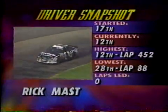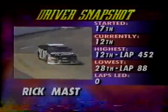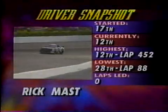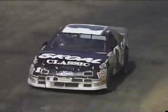Now we see Rick Mast in the Skoal Classic Ford. He's currently running 12th. He's 4 laps down to the leader, Rusty Wallace. A little bit of damage on the side of that car, but nothing that isn't out of the ordinary for Martinsville. He started 17th. 12th, where he is currently running, is his highest, and 28th, his lowest. We'll just do this to show you how the race has gone for some of these drivers, their highest and lowest positions so far in the event and where they are currently. And we will return to do more of them in a little bit.